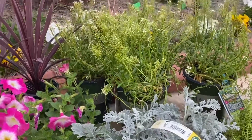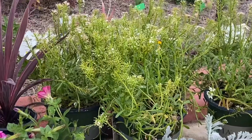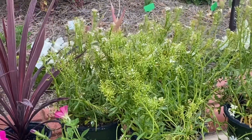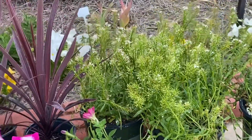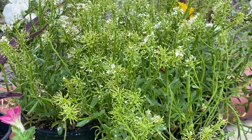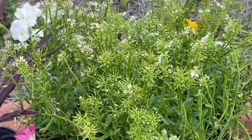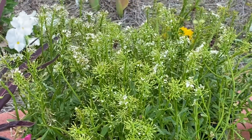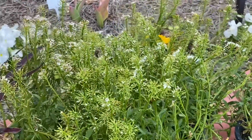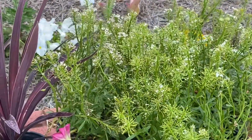In the back, that is Candy Tuft, which is very different from the alyssum. The alyssum is fragrant, whereas the Candy Tuft is not. They are both spreaders, but the Candy Tuft is a perennial.